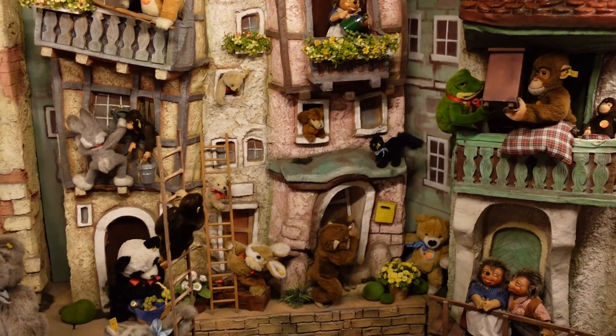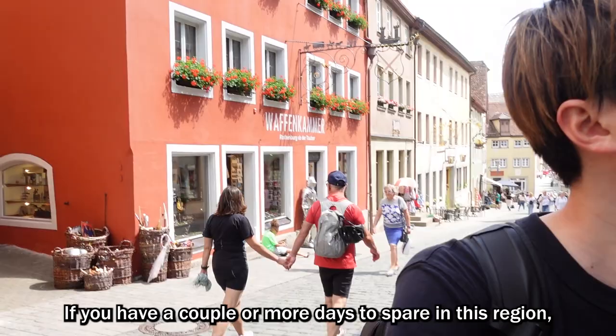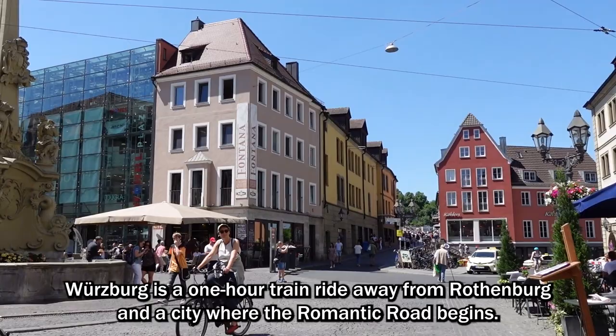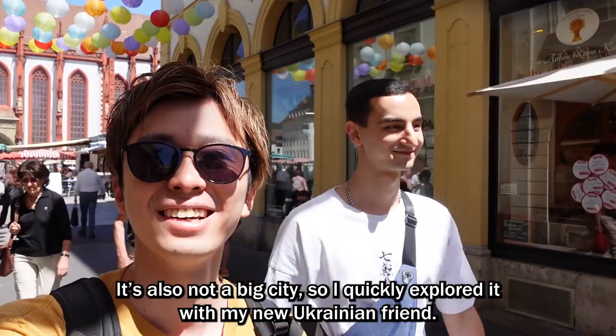Rothenburg is a compact town, so you can explore all the best things to do and see in one day. If you have a couple or more days to spare in this region, you might want to go to another town called Würzburg, like I did. Würzburg is a 1-hour train ride away from Rothenburg and a city where the Romantic Road begins. It's also not a big city, so I quickly explored it with my new Ukrainian friend.